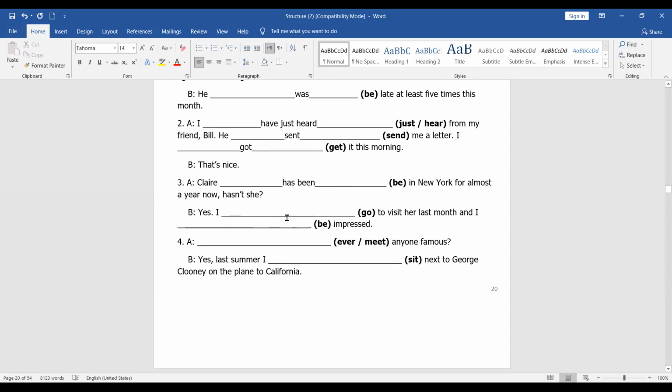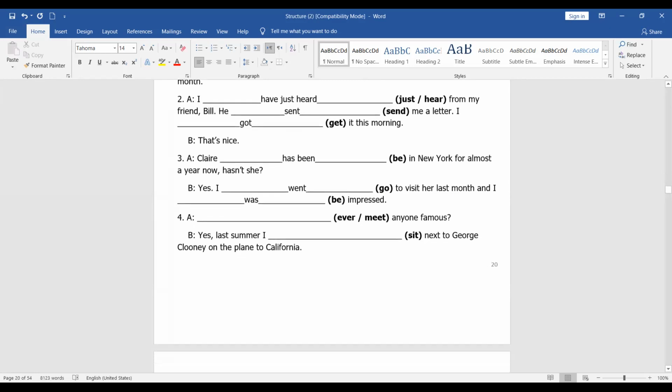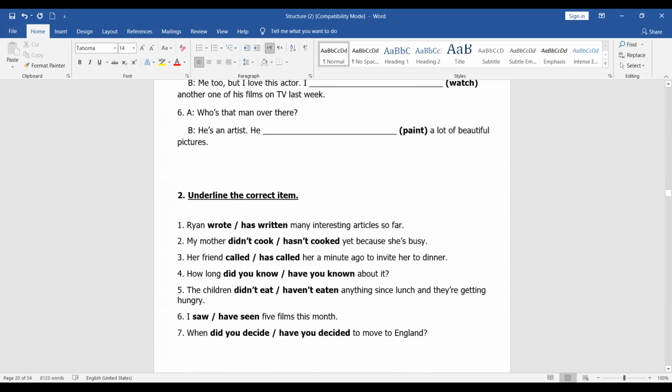Yes, yes, I go to visit her last month. The key word here is last month, and this action finished. So I went. Excellent. And I was impressed. Okay, and so on. You'll go on with the exercise like this.